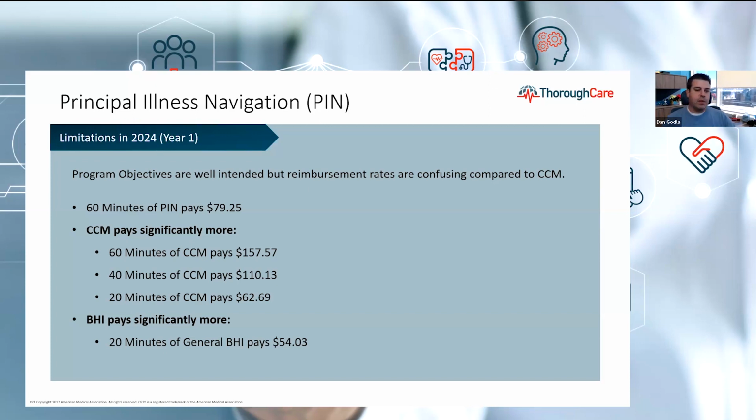So again, use your own judgment, but in my opinion, I think this is a limitation for year 1. And keep in mind, whenever CMS releases a program, the trend that we see is that the programs always get better over time. CCM wasn't very good its first year, RPM wasn't either, but hopefully CMS may adjust these programs so that you do get paid a whole lot more. In our opinion, that's a limitation for sure.